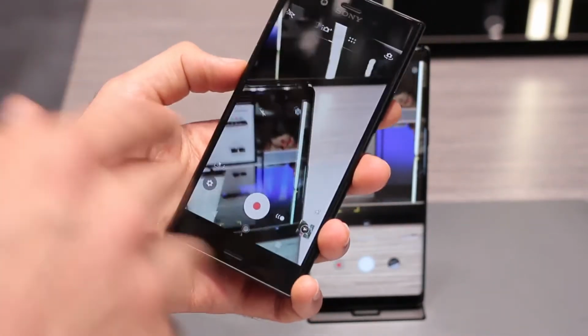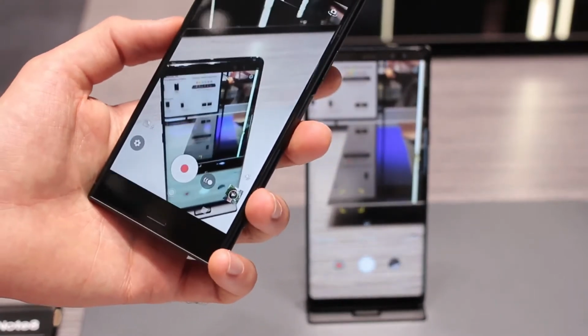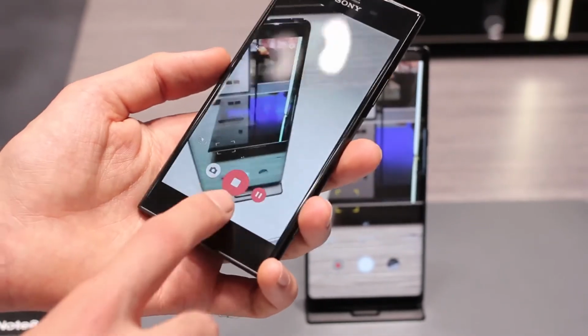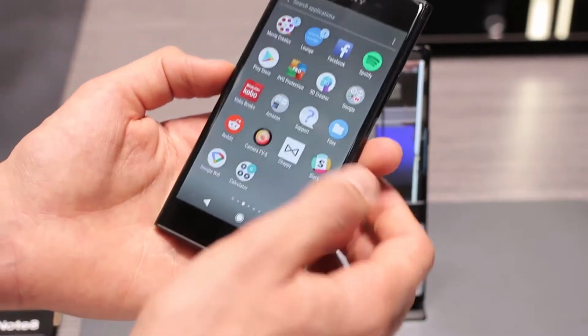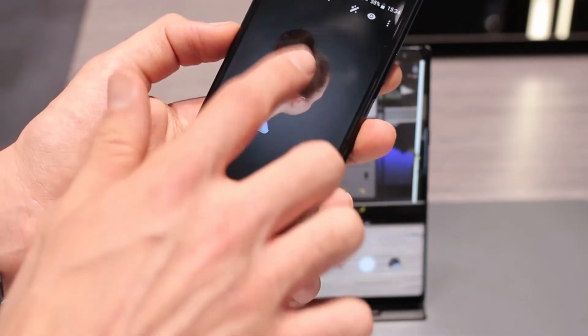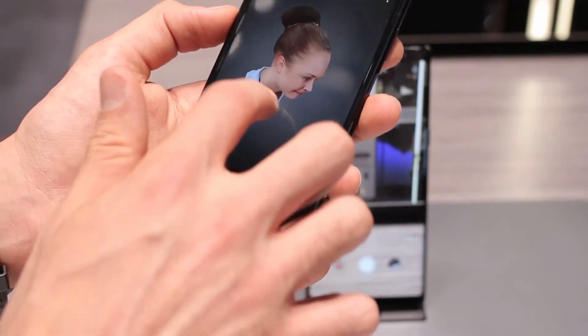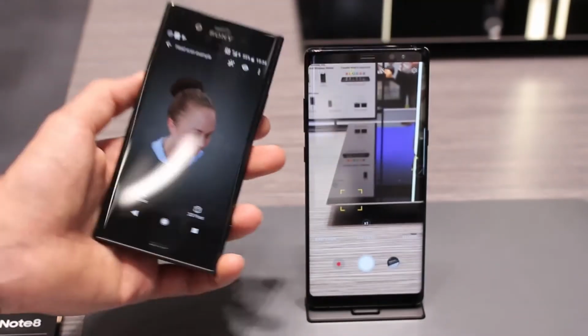But you do have a 19 megapixel sensor, so more pixels, capable of 960 frames per second slow-mo as well, and it has a 3D creator, so you can create a 3D version of your friend, for example, or even your croissant. I've got a 3D woman's face here, which isn't creepy at all. Then you can share these out to be 3D printed.